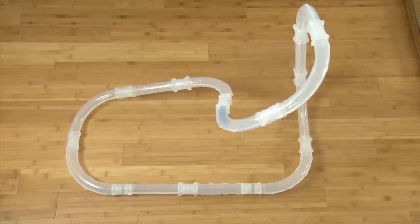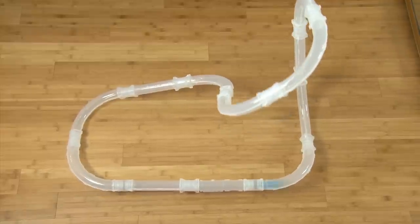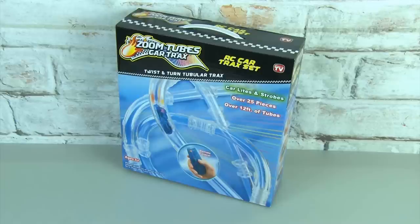The track designs could be unlimited, especially if you added more than one kit. Zoom Tubes is a whole lot of fun, and it makes me want to buy three or four kits and run this thing around the house. So, Zoom Tubes, you get an enthusiastic thumbs up.